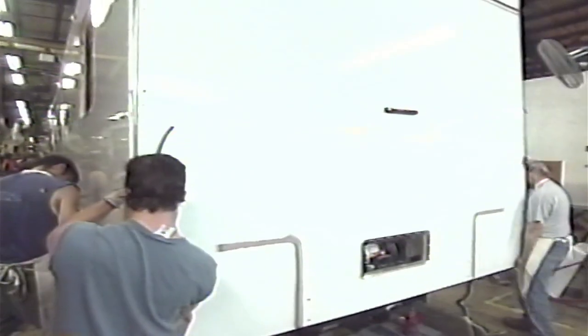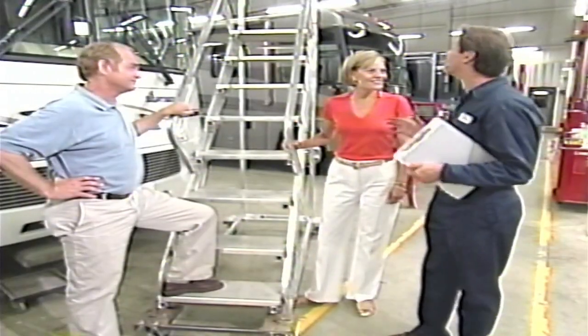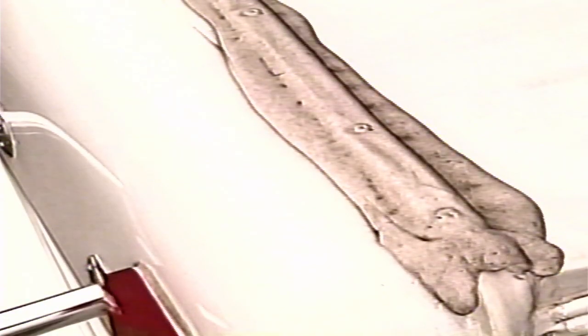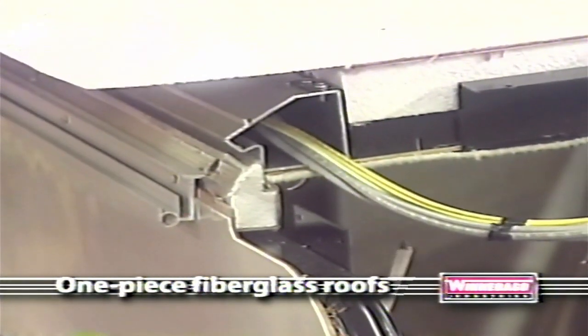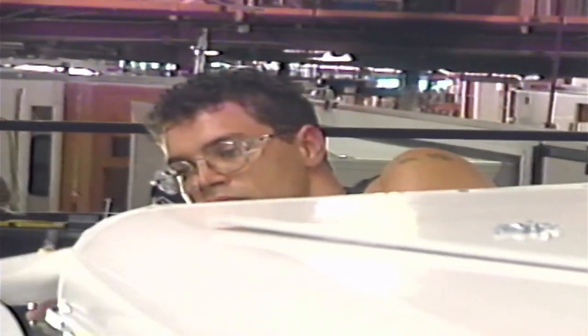Once the sidewalls are in place, the back wall is positioned and attached. Now, if you want to see something really interesting, go up and check out the roof on a Winnebago Industries motorhome, and then compare it with the roof of the competition. The competition's is made of rubber. Boy, theirs doesn't look very good. Now, instead of a rubber roof, Winnebago Industries uses one-piece fiberglass roofs on all of their Winnebago and Itasca products. They're more durable than rubber, and they resist fading, chalking, and tearing.